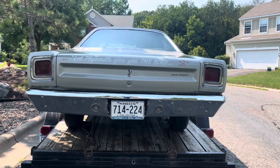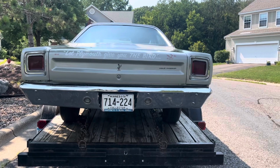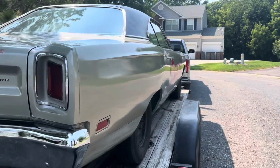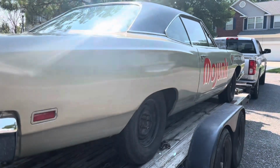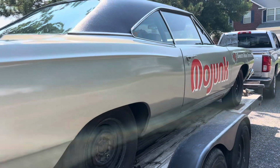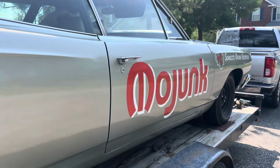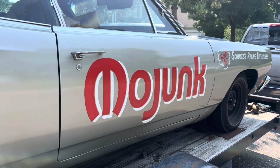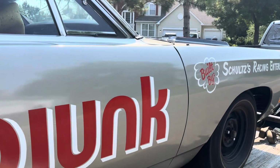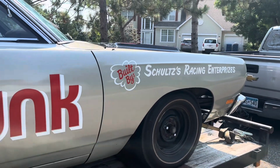But man, 69 Roadrunner is my favorite car of all time. This is a dream bucket list car for me. Katie's not in the mood to sell it right now, which is fine because I sure as hell can't afford it. And I know that I wouldn't offer anything like $8,000. That was pretty crazy, but just a super cool car.